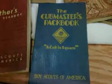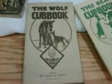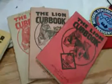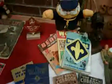Cub Master's Pack Book. A cub is square. There's the lions. Now there's my wolf book. That was like 76.